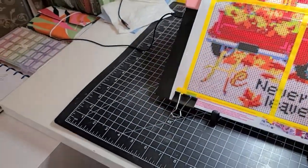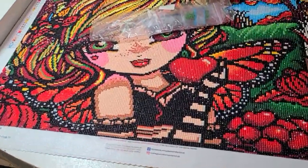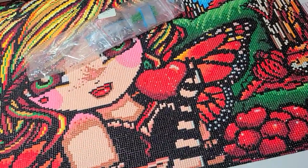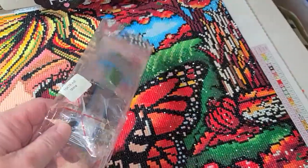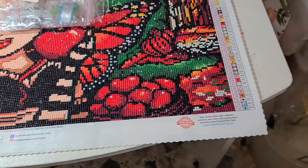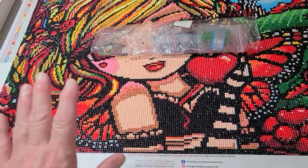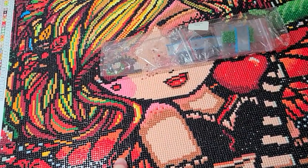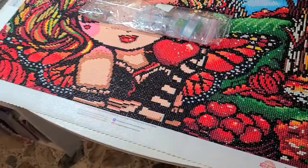And let's see. Okay, I showed you this one. I've got this diamond painting completed, but I haven't sealed it yet. I need to try to do that today. I need to put the extra drills away. So I have that done. Hopefully I can get this sealed today and let it dry and then get it up on my wall in my bedroom.